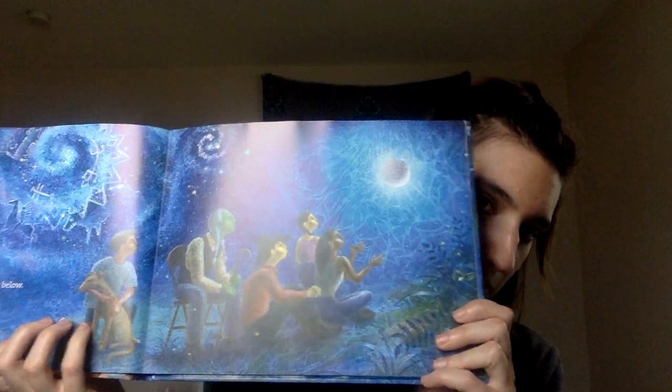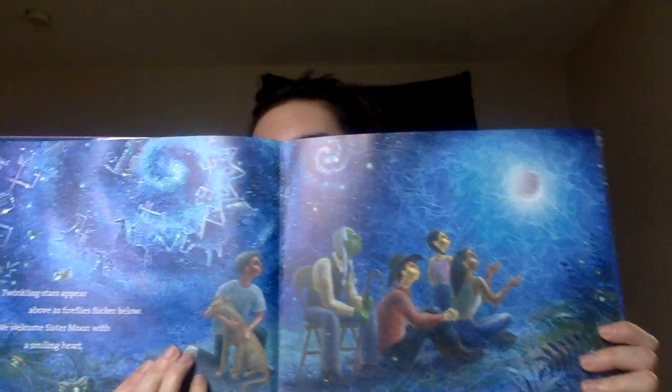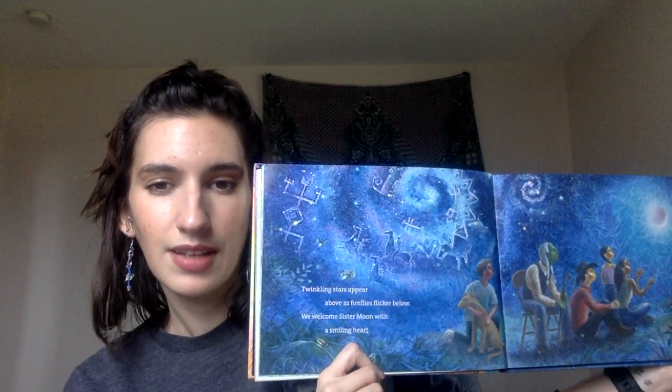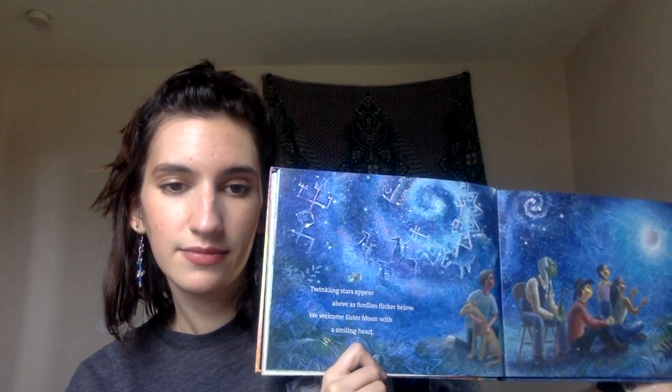And this illustration makes me think of another story that we read during Read Aloud. Does it remind you of anything?